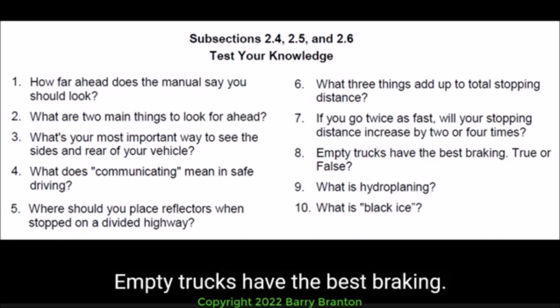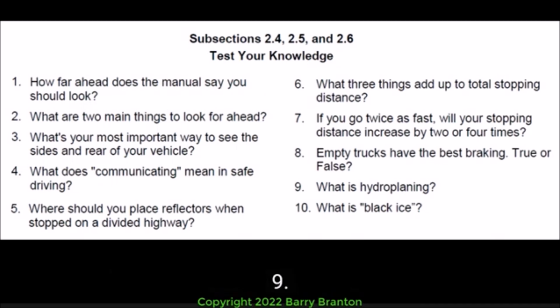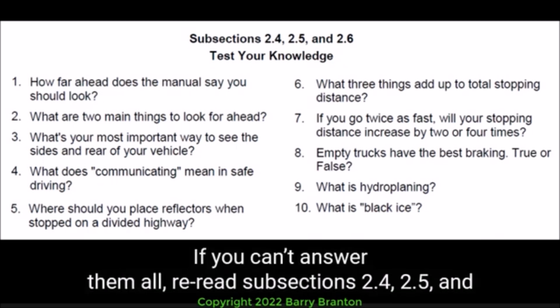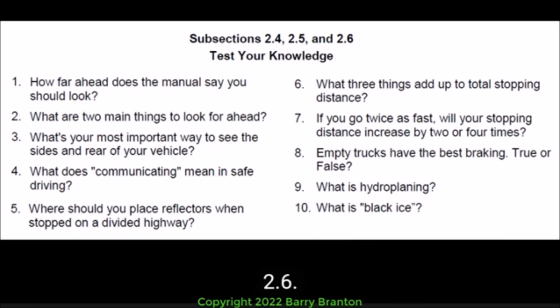8. Empty trucks have the best braking. True or false? 9. What is hydroplaning? 10. What is black ice? These questions may be on the test. If you can't answer them all, reread subsections 2.4, 2.5, and 2.6.